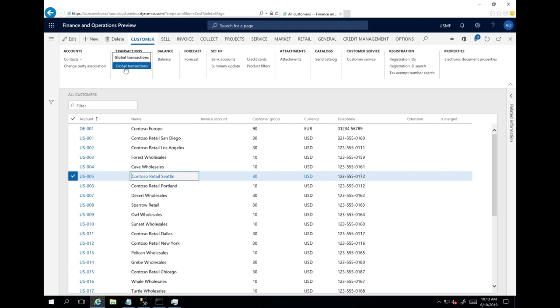What happens is, in our global address book, we connect to customers. So if a customer is in legal entity number 1 and number 2 and number 3, they can all be connected and all that good stuff. So what this global transaction list does is simply put all those connections in one place. So now you see all the transactions for that customer without having to switch legal entities.